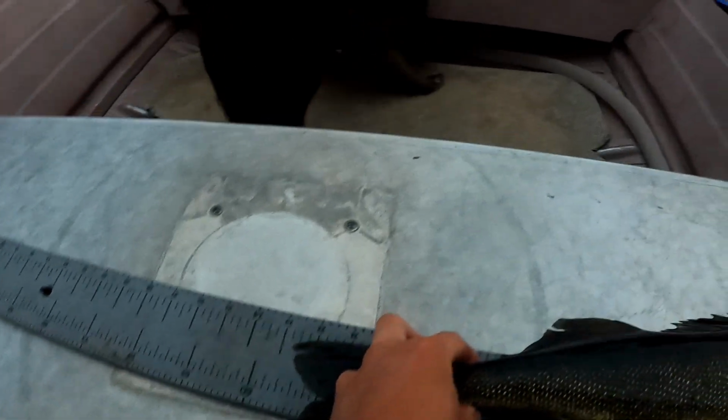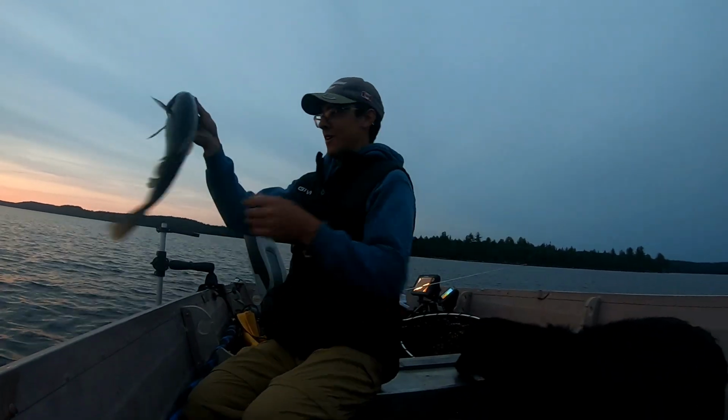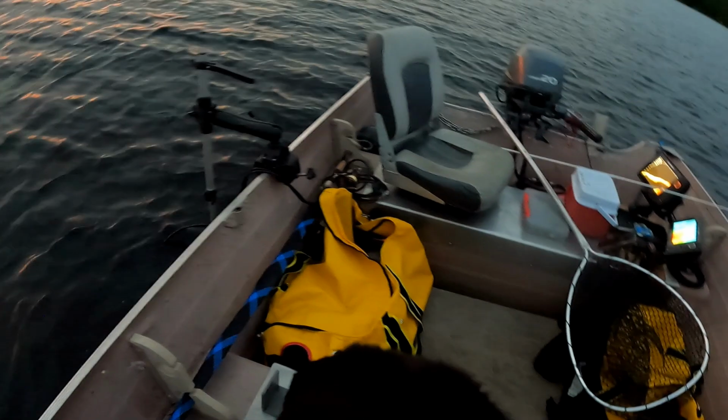Quick measurement on this guy. He's probably our second biggest of the night. He's almost a 23 incher. Another nice walleye. Man, this is the first time I've ever jigged up suspended walleye, and it is so cool.